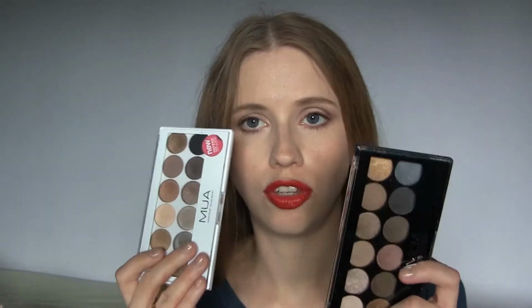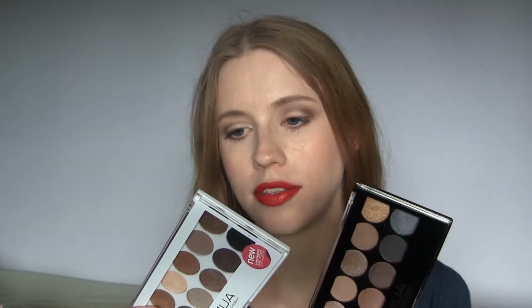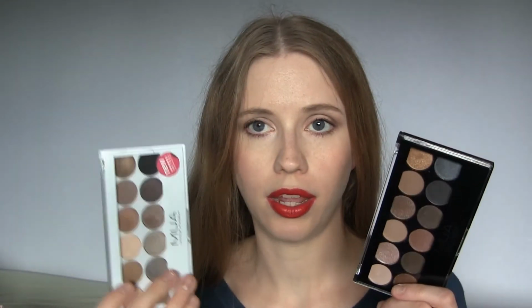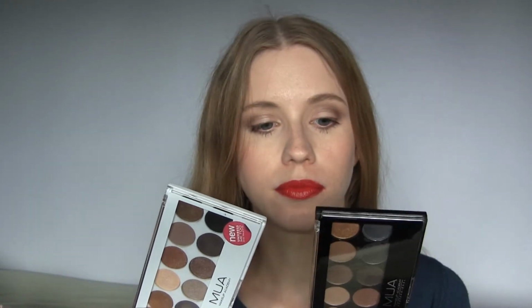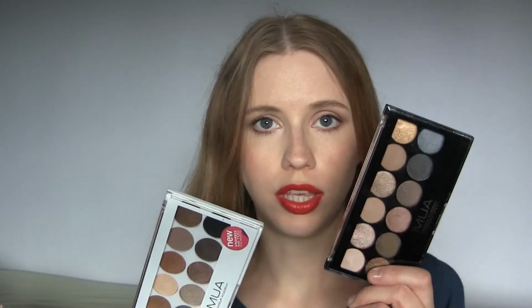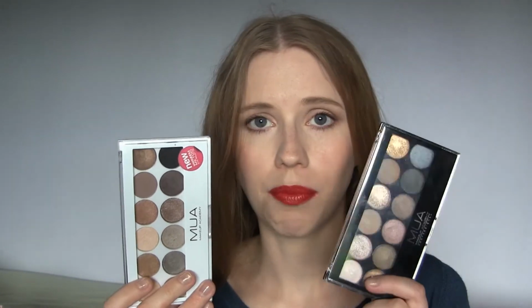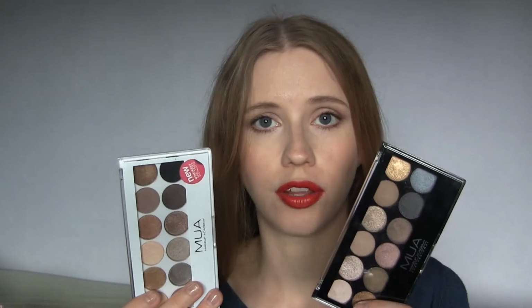Next, I got these 2 MUA eyeshadow palettes, the Undressed and Undress Me 2. These are supposed to be dupes for the Naked 1 palette and the Naked 2 palette from Urban Decay. This one comes close to the Naked 1 palette. I don't have the Naked 2 palette, so I can't really tell. But these have both beautiful colors in them, and I really do like them, although you can definitely tell there's a difference in quality.